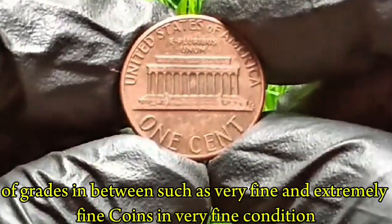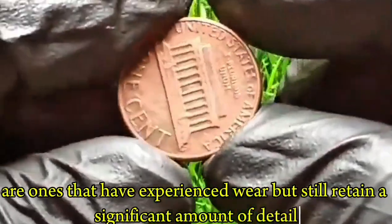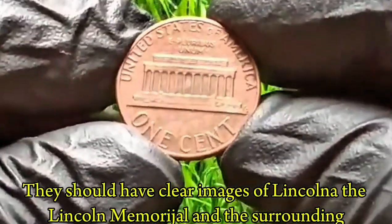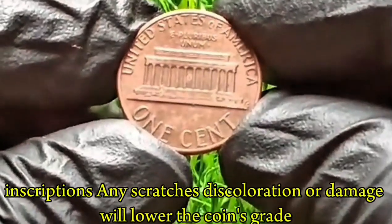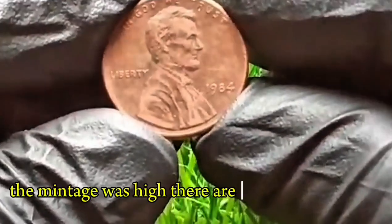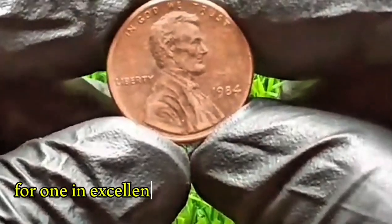Coins in very fine condition are ones that have experienced wear but still retain a significant amount of detail. They should have clear images of Lincoln, the Lincoln Memorial, and the surrounding inscriptions. Any scratches, discoloration, or damage will lower the coin's grade, and as a result its value. In the case of the 1984 penny, while the mintage was high, there are still collectors who are willing to pay a premium for one in excellent condition.